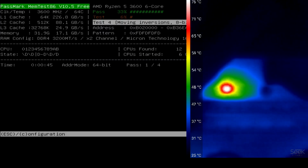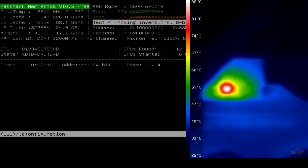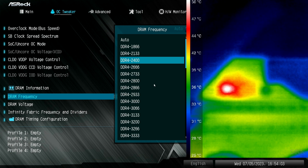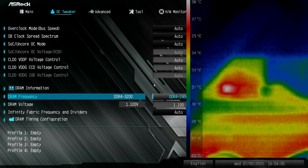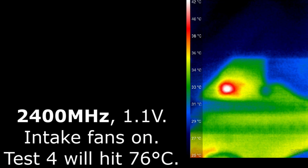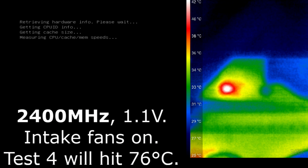I repeat using 3200 MHz, the default for the 3600, and for my RAM. This will only increase temps by 4 degrees. I reboot to repeat at 2400 MHz. This figure hasn't been used in AMD marketing for many generations. The 297 runs 4 degrees, it's 5% cooler than at 2666 MHz, and memory bandwidth is reduced by just 0.3 GB per second, or 2%.